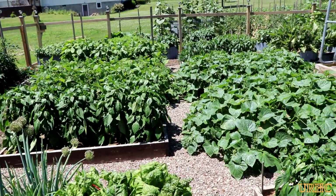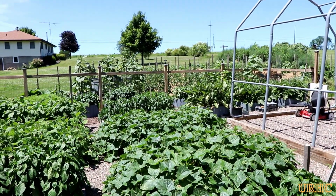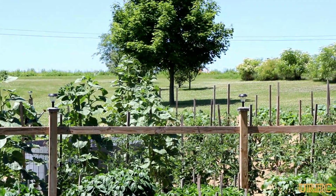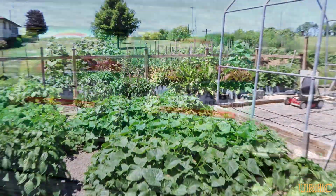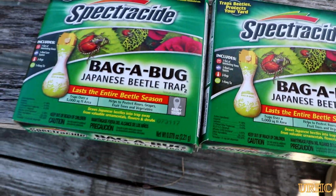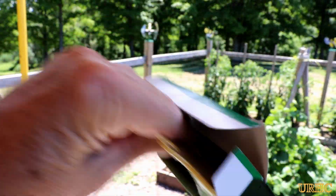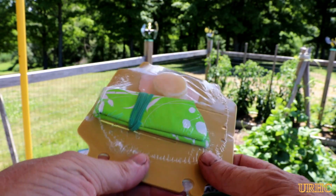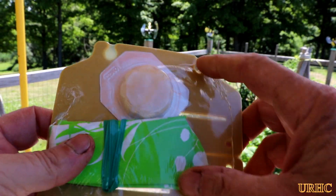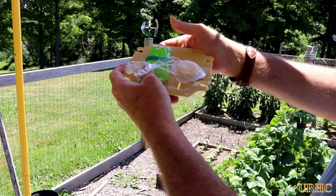So all this is requiring an awful lot of watering every day just to keep it growing. But here you can see everything's doing really good. The sunflowers, some of them are up to about 8 feet tall out there in the main garden. And these are the Japanese beetle traps I decided to try. Last year I tried one and it worked good, so it was a different brand, but this is all they had at Tractor Supply, so I figured I'd give it a try. And same thing, it's a couple pieces of plastic and a piece of attractant and bags to catch the beetles in.